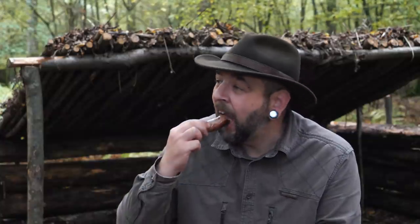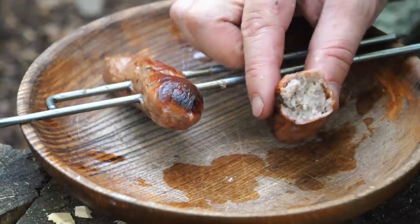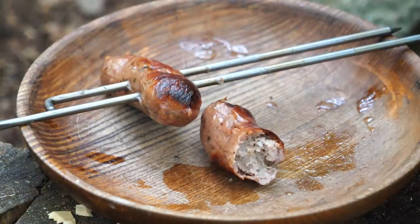I was going to make some bannock to go with this, but I can't be bothered. It's so nice and relaxing, just watching the sausages cook. I know the camera's not going to pick this up, but with the sausages cooking for so long, even with the skin on them, I've got a bit of a smoke ring. Really picked up some of that smoke flavour.